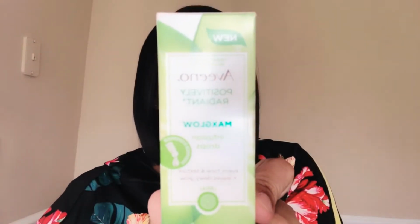We're going to next go into this Aveeno Positively Radiant Max Glow Infusion Drops. I use this when I am wanting to go without makeup. So I wash my face per normal, and after I wash my face and I'm finished with all of my serums and moisturizers, I finish with this. And again, this is the Aveeno Max Glow Infusion Drops, and it claims that it evens tone and texture and leaves a dewy glow.